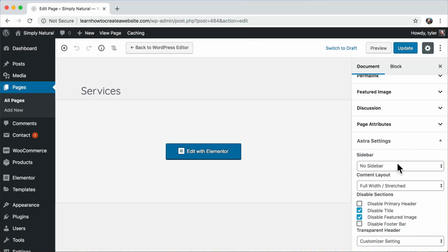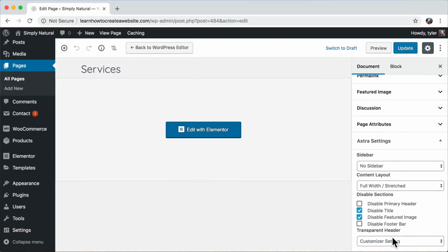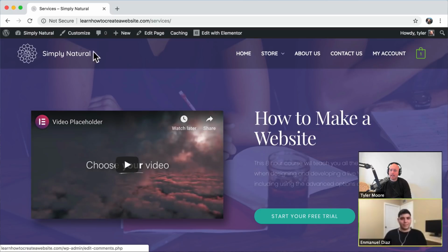Edit page. Then we can scroll down, and then it says transparent header, and then we'll say enabled. Shablam. Update that. Wait for it to update. Press view page. And then we have, wow. Sometimes you just get lucky. Look at that. That's dope.